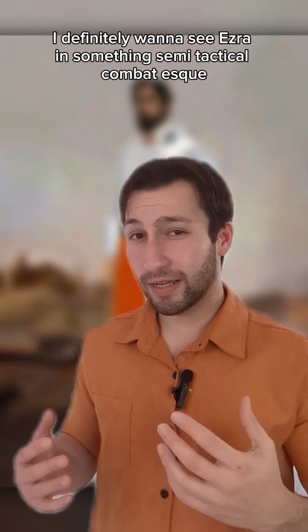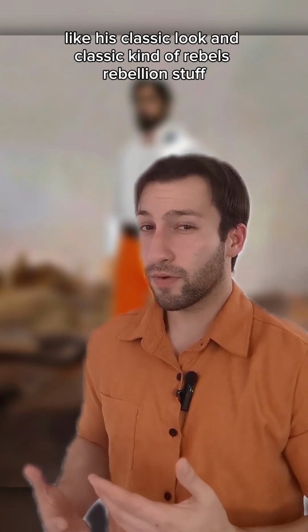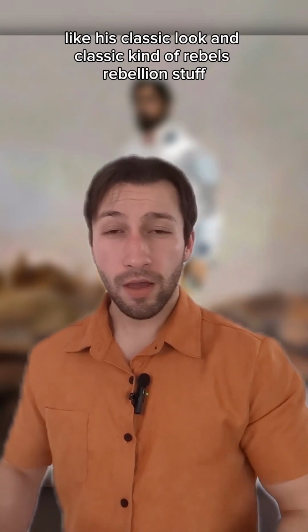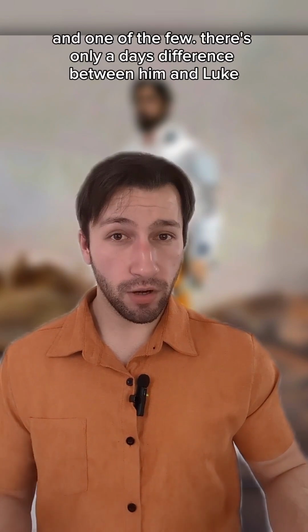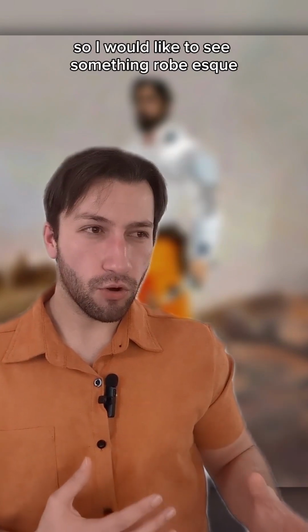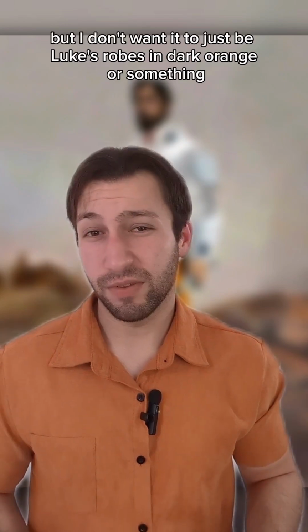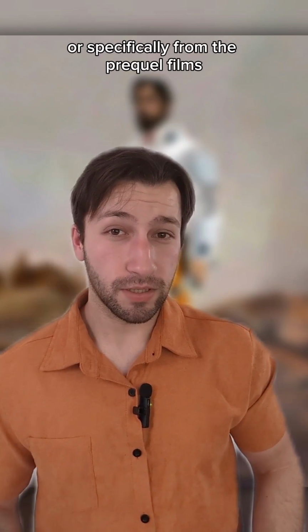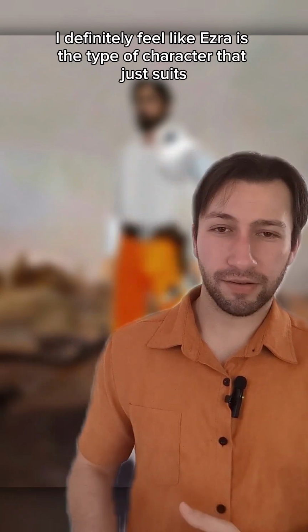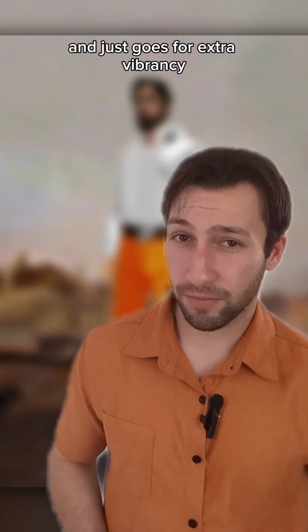I definitely want to see Ezra in something semi-tactical combat-esque, like his classic look and classic Rebels, Rebellion stuff. But he is a Jedi, and one of the few. There's only a day's difference between him and Luke. So I would like to see something robe-esque, but I don't want it to just be Luke's robes in dark orange or something specifically from the prequel films. I definitely feel like Ezra is the type of character that suits having a little bit of armor on there and just goes for that extra bit of vibrancy.